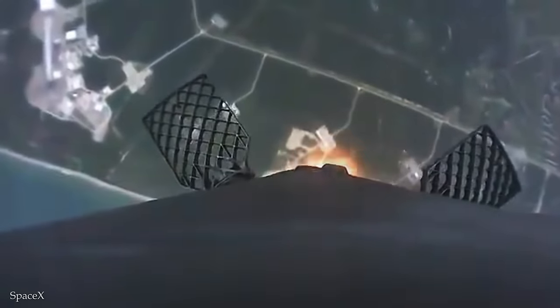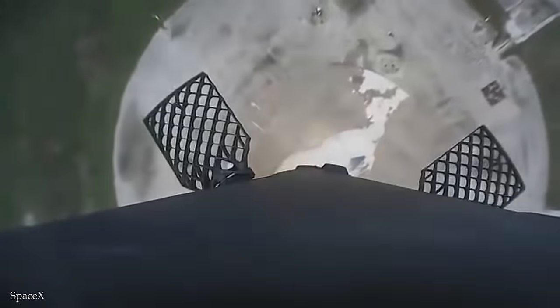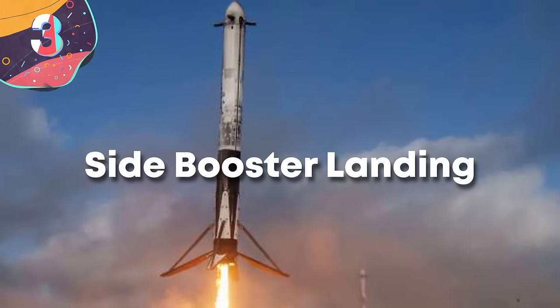On this occasion, it performed perfectly too, and when the booster detached, it made a controlled descent back towards Cape Canaveral and performed a textbook touchdown at Landing Zone 1, which is just a few miles away from the original launch site. Number 3. Side Booster Landing.